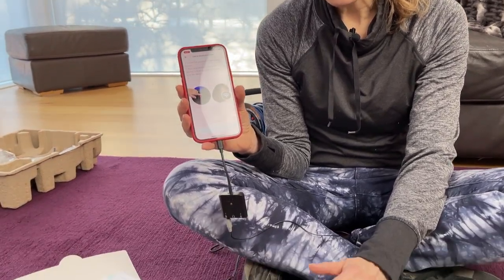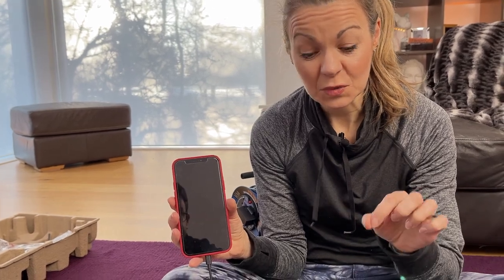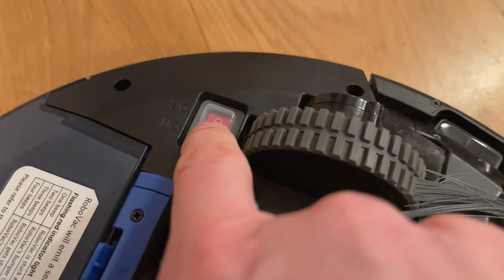So the first thing I've learned using the quick start instructions is that I've got to download an app, which is the Eufy Home app. And I am downloading it right now. It's just charging at the moment. And that's why the light is orange. When it's fully charged, it'll turn blue. What I should have said before any of this happened was you have to switch the power switch on the bottom. Oh God.